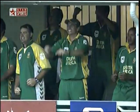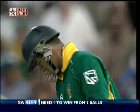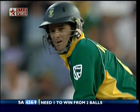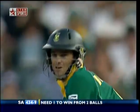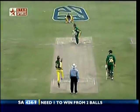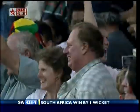Okay, Mark Boucher, he deserves this moment of glory. It's been a great knock under pressure. You've got to say, Tony, you've got to back him to pull it off. Yeah, well, he doesn't want to go and do anything silly. I mean, all he needs is a single here. They don't want to run out. Straight down the ground. What a victory. That is a sensational game of cricket. And it is a superb victory.